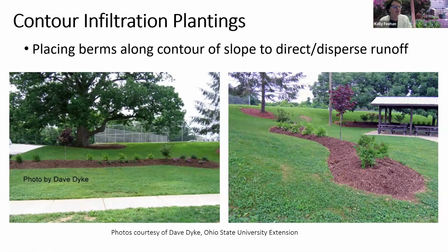Just think about how we have to analyze. One of my last slides is about doing a site analysis of our gardens and landscapes, and knowing, when it rains, where does that rainwater go? And how could I use some of these practices to help slow it down and soak it in?